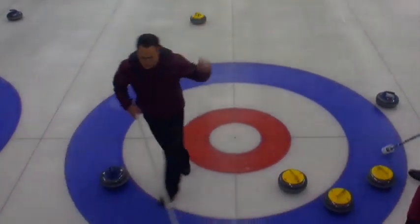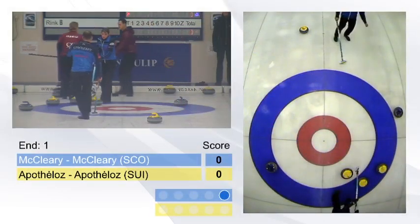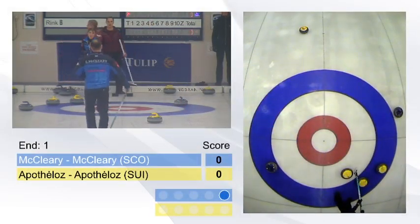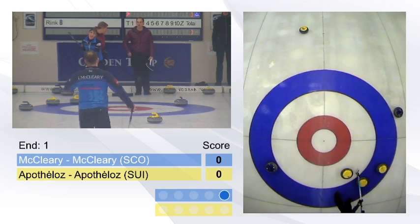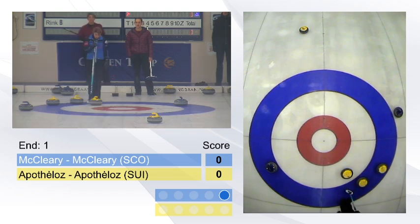Nice solid double. Just control. Yeah, just my nose. So just there? Yeah, I'll play half if you want. Scotland has a shot for 2. Play half then. Eliminate the yellow and stay for shot stone to score 2. No, I'll get out. Okay.